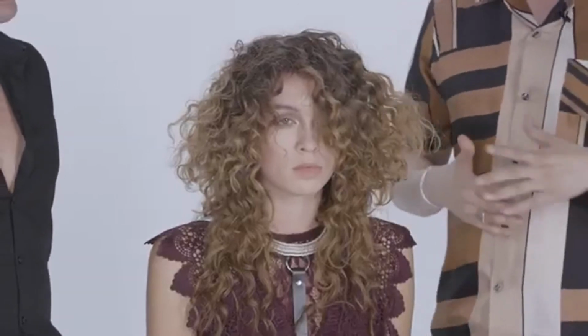So here we have the completed look of the blowout for our 2020 TONI&GUY trend report. And you can see, using that inspiration of bows within fashion, a massive fashion trend within hair accessories, clothes, backpacks, and now within hair shapes. Fantastic colour work, Francesco, fantastic. And what an amazing shape, John.